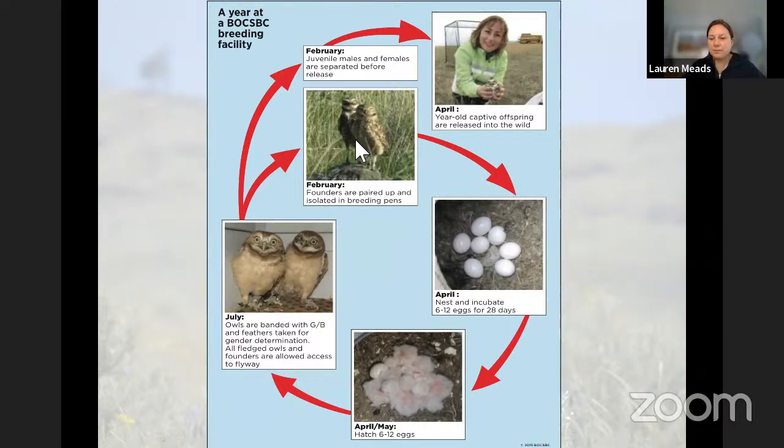We put them together. We find around February 14th is a nice time to pair them up because, romance. And once they get used to their pair, it's nice to keep the same pair. They generally are monogamous, but if one dies, they will easily repair with another one.